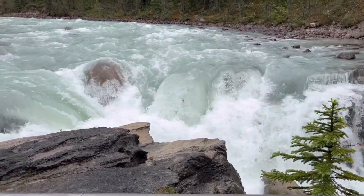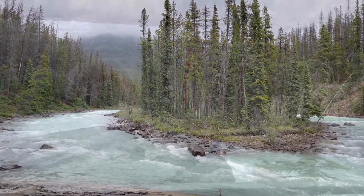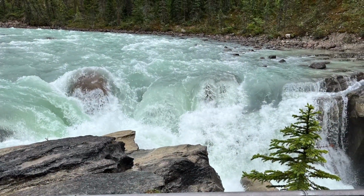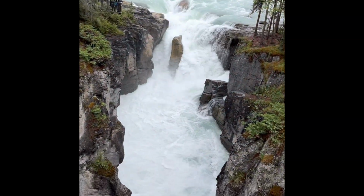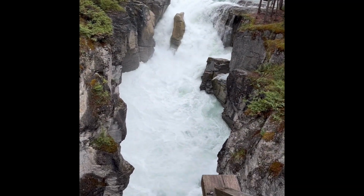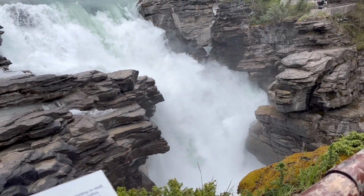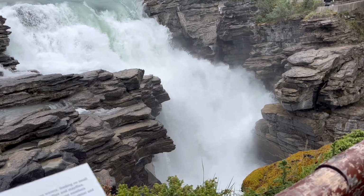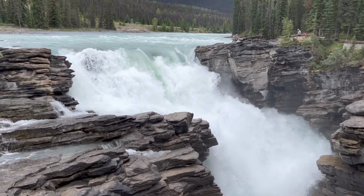The last stop on our journey was the Athabasca Falls. Athabasca Falls is about 80 feet tall and about 150 feet wide. It is less known for the height and more for the copious flow in the falls.